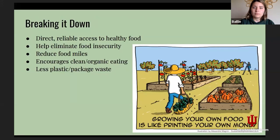Lastly, it's less plastic and package waste. When you go to a store to buy your food, it's always going to be coming in covered in plastic or in a box of some sort that is just not needed when you can just grow it at home.